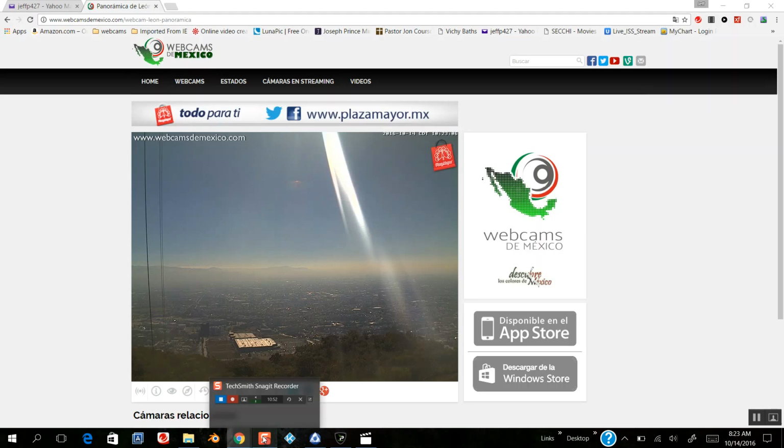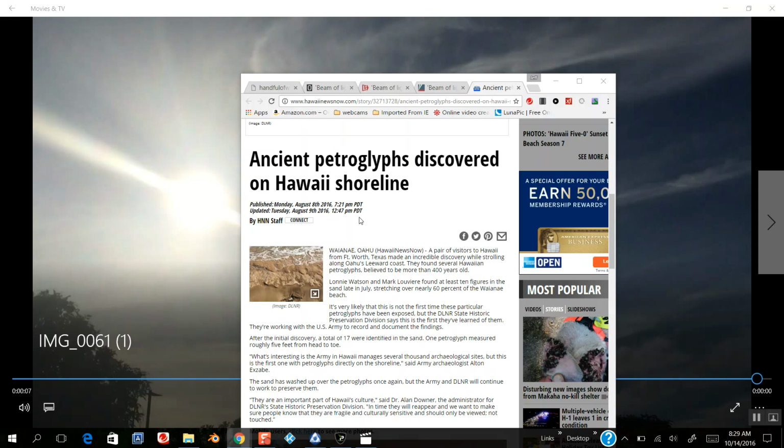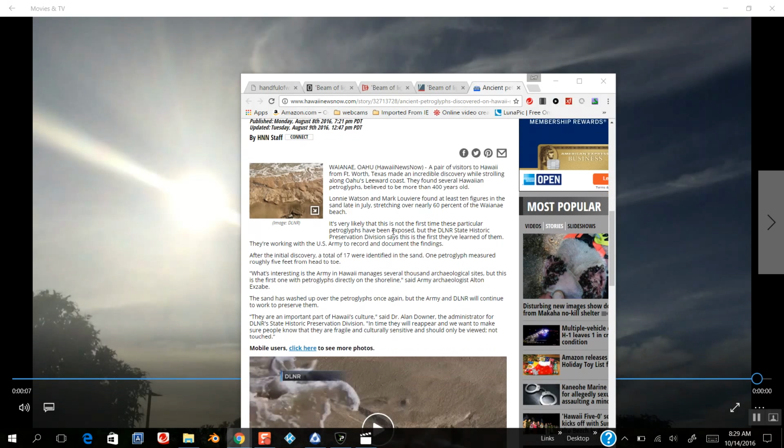So next I want to show you an article that I read in the paper about plasma beams. So let me see if I can find that. Okay, so here's a news article from the Hawaii Now.com website. Ancient petroglyphs discovered on Hawaiian shoreline. Now check this out. A pair of visitors, now this was published on August 8th, 2016. Okay, so when it happened was right about that date. Now this is pretty amazing because a couple from Fort Worth, Texas was walking down the beach and they found several Hawaiian petroglyphs to be more than 1,000 years old.